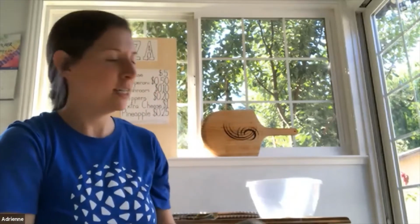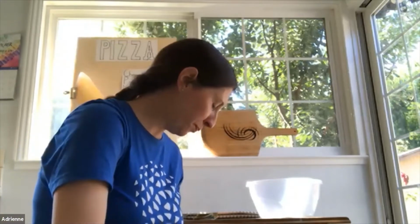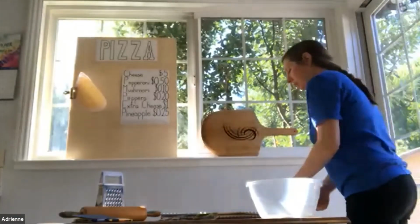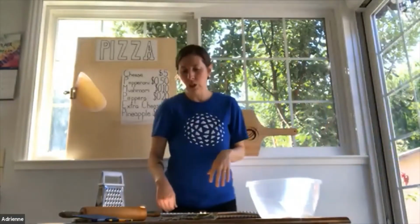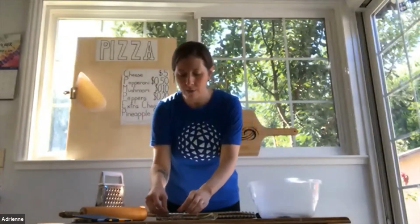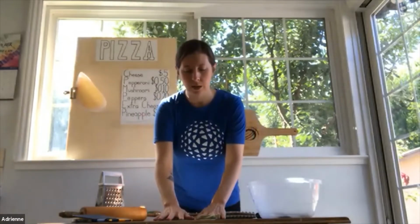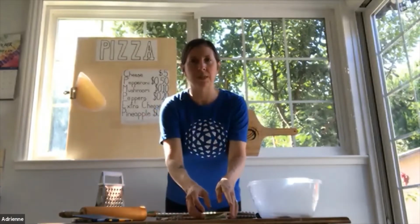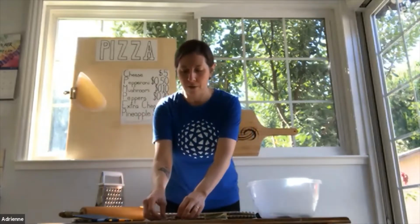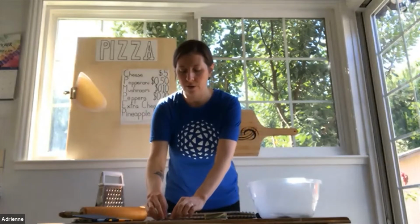All right. So let's do our math activity now. We're going to do some counting with money. And as we get started, first let's go over our money. So I have a variety of coins and dollar bills here so that we can pay for our pizzas at the pizza parlor. So let's go over the different types of coins that we have that are available for us.